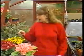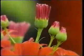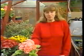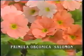And to achieve this sort of display throughout the year, you need to be sowing seeds almost constantly, right from spring through summer. For instance, to get plants like these calceolarias and cinerarias this time next year, we'll need to be sowing in June and July. Seeds that need to be sown now include those of primulas, Primula cuensis with lovely yellow flowers, the pot primroses, and this obconica, which is a variety called Salomon.